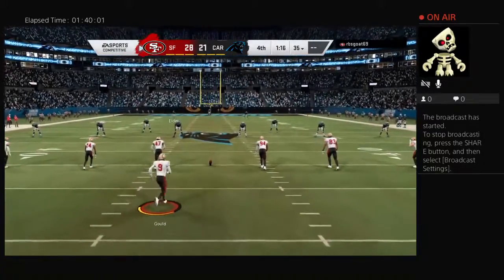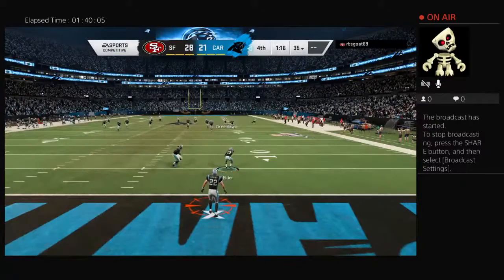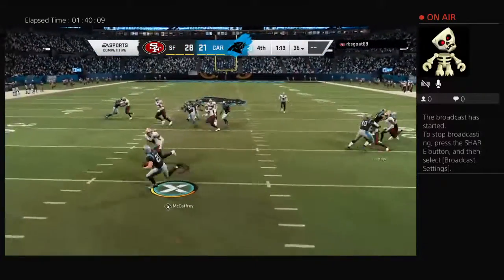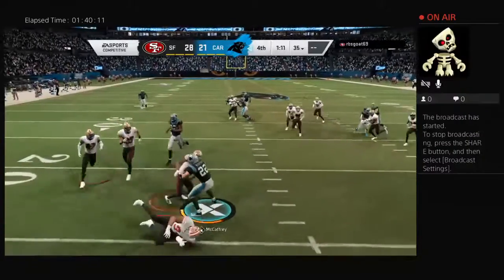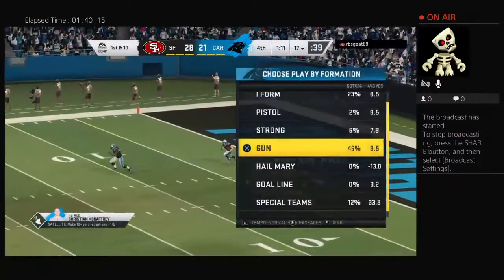After the touchdown, it's Robbie Gould now to kick it away. Fielded about a yard deep. And he will be brought down here at about the 17-yard line.